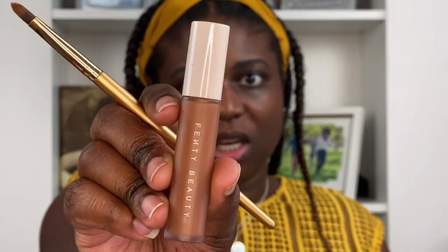And I'm just using precisely my brow pencil by Benefit Cosmetics to fill in and shape my eyebrows. And now I'm gonna go in with my Fenty Beauty Pro Filter Concealer in 450, and I'm going to use that to shape up my brows. And then I'll also use this a little bit later to do some color correcting under the powder foundation.